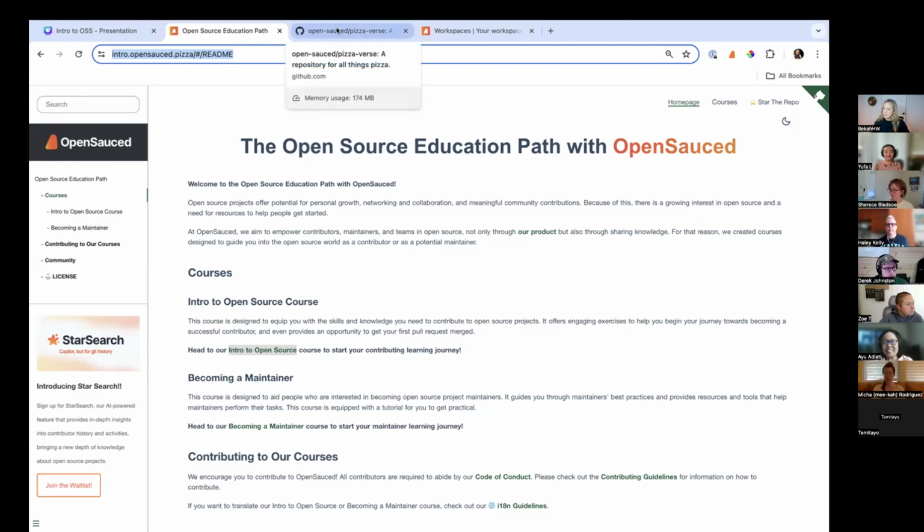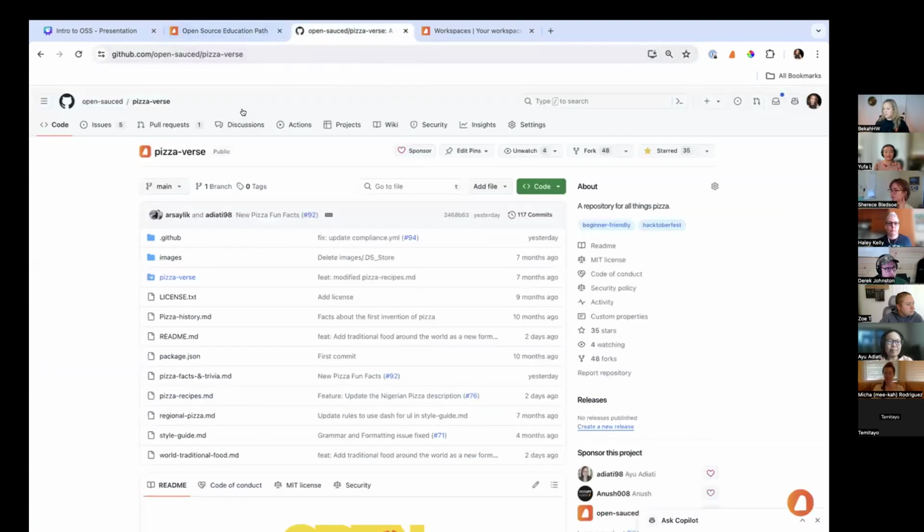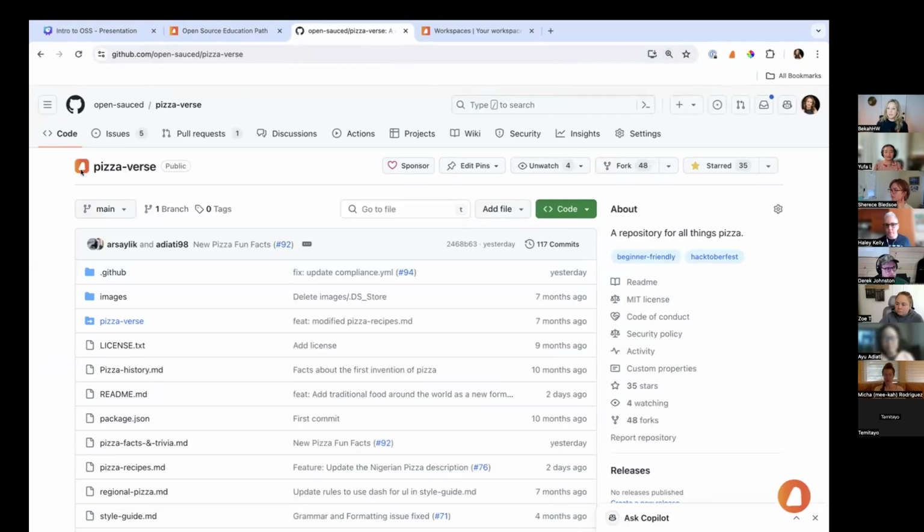So as another part of this experience, we're going to look at the Pizzaverse repository. Can you see the Pizzaverse repository now? Yes, thanks. Okay, so I'm going to walk you through a little bit of the things that I talked about here. So this is a repository on GitHub. And we want to look at a couple of different things here. So first of all, you want to make sure that a repository is active before you contribute to it. And so here we see that there were 117 commits yesterday. Look, there's IU. Somebody is maintaining this project.